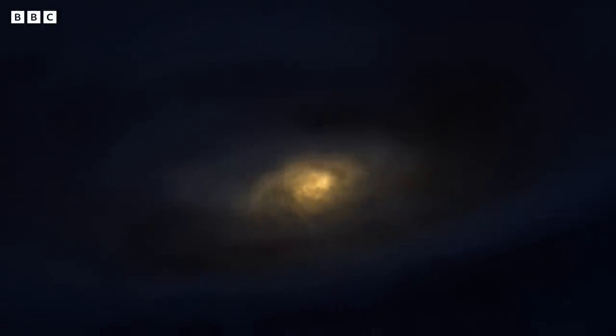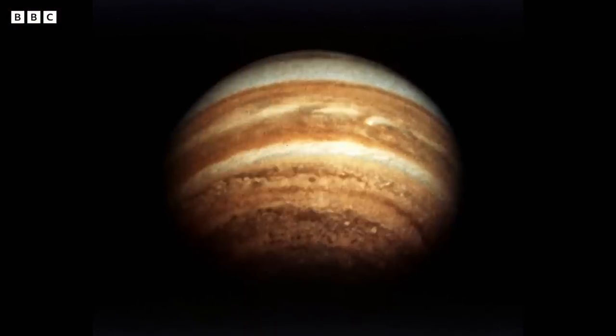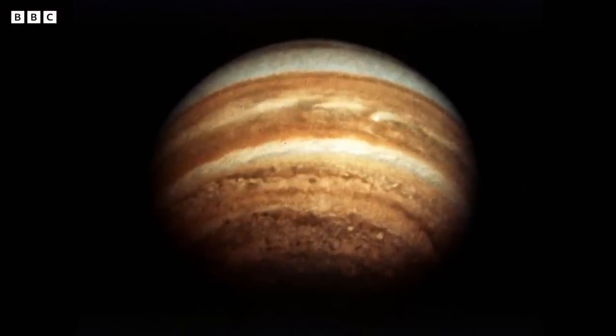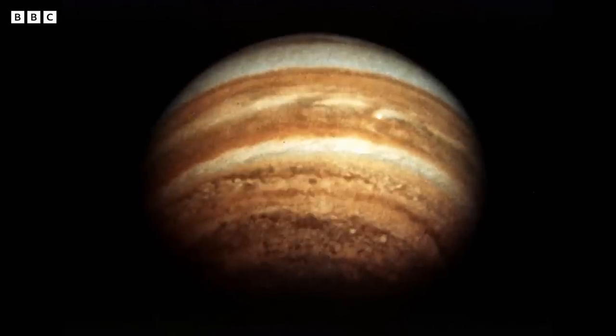I first became interested in Jupiter when I was at college in Sweden. There was a telescope on the roof, and one night we got to see Jupiter with our own eyes, and it was absolutely extraordinary. A whole different world that I can see right there in the night sky. What would he think about me today? I think he'd be proud, ecstatic.